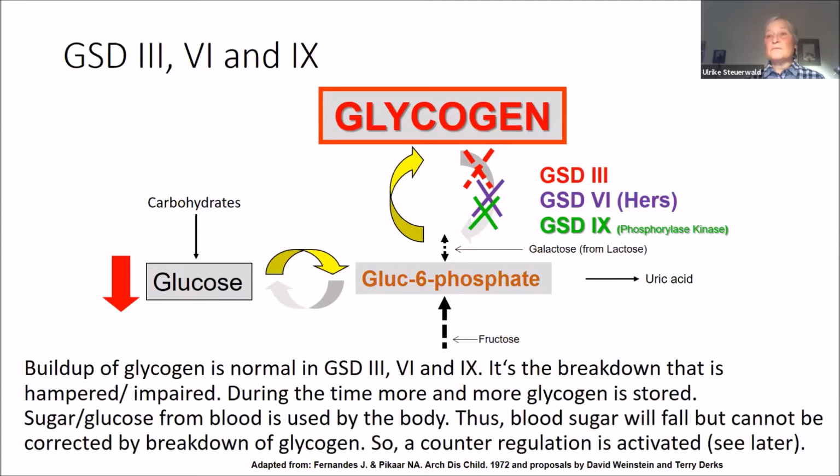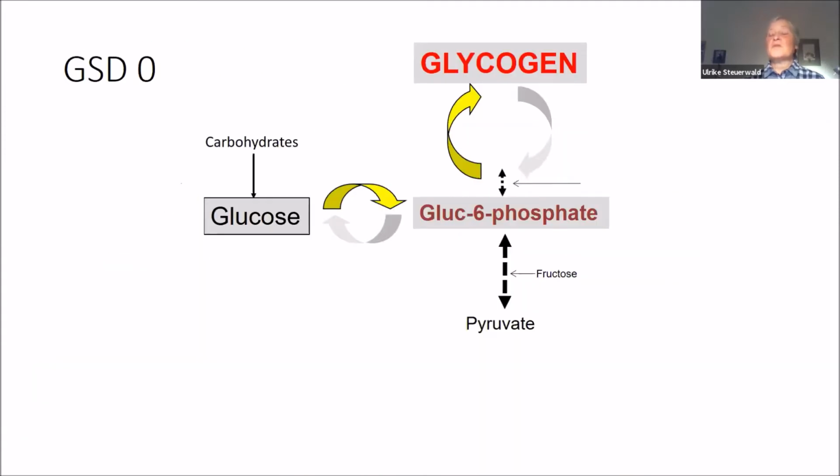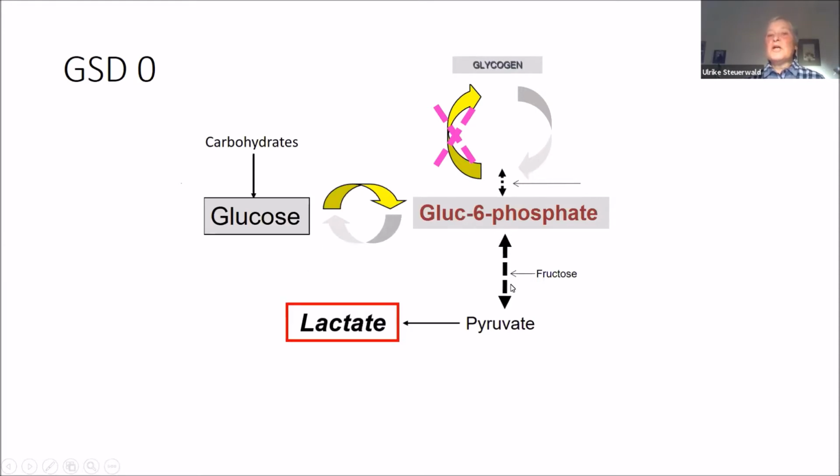That's the type 0. Type 0, what is wrong here? People with type 0 are not able to build up glycogen. So they don't have any glycogen or only very little glycogen. So if they eat, if their carbohydrates are transformed into glucose, where should this glucose go? It just takes a deviation through glucose 6-phosphate, the pyruvate, and then you get the high lactate. But it is not able to go here.